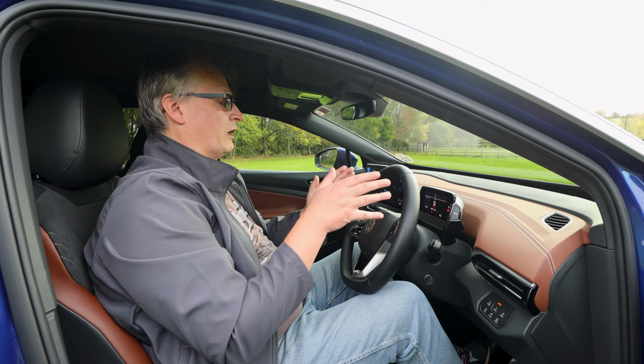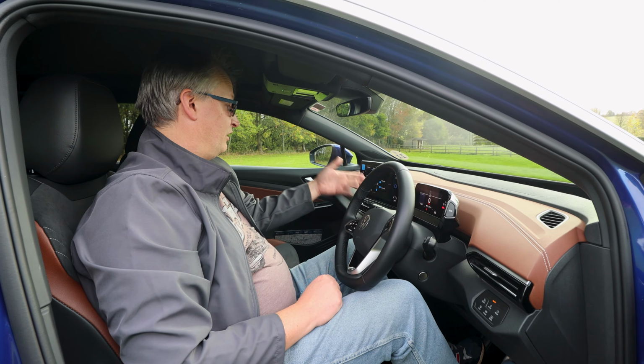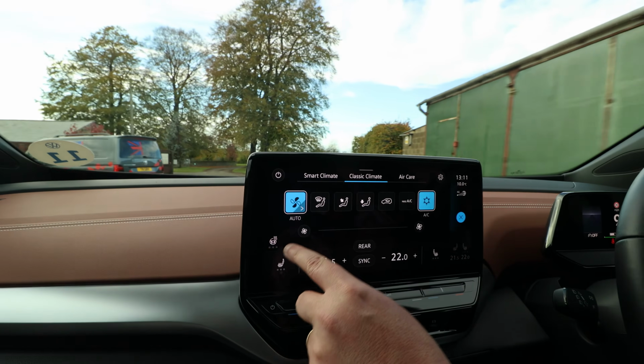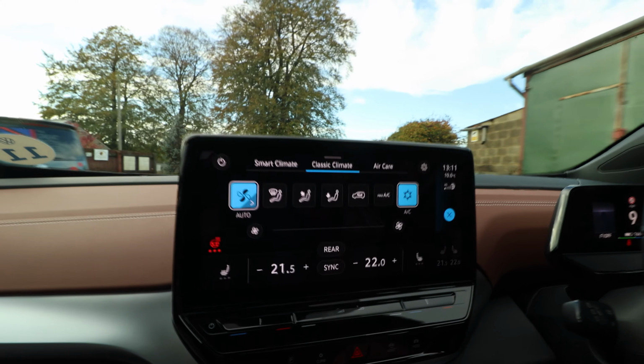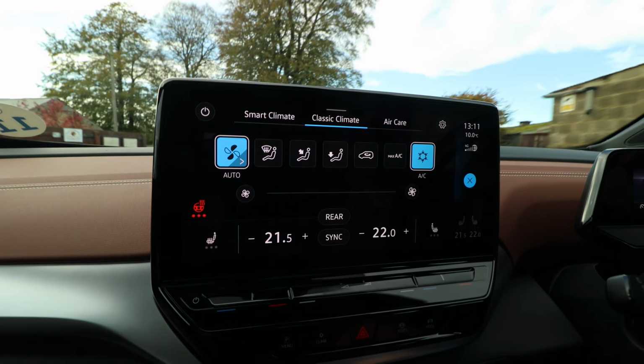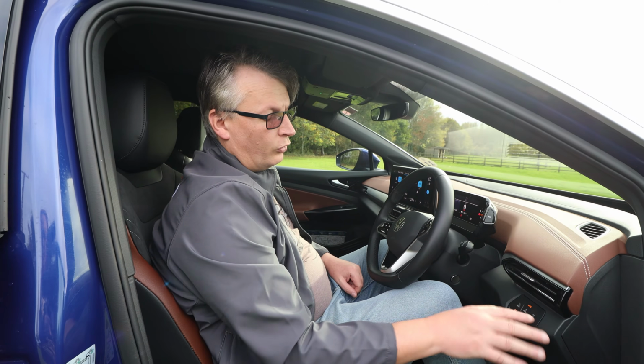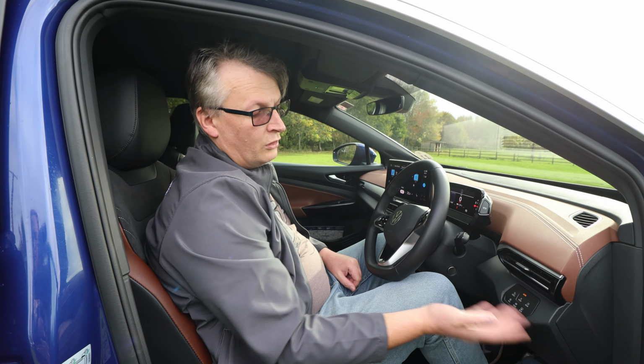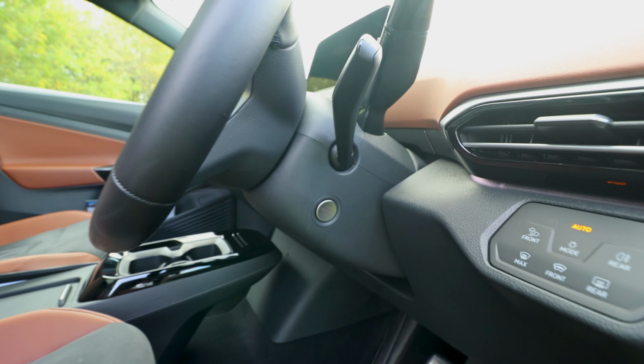You don't need a mega cluster when you've got this, and it essentially does most of the things that you're going to do anyway. It's literally all touch screen. And this is responsive, it's easy to use. Got some shortcut buttons here, so all this is pretty much automated, so you don't really need to do very much when you get in, but you can dismiss windscreens, windshields, etc, etc.